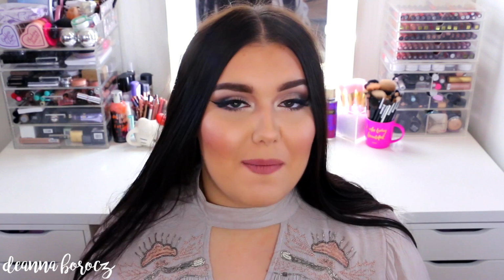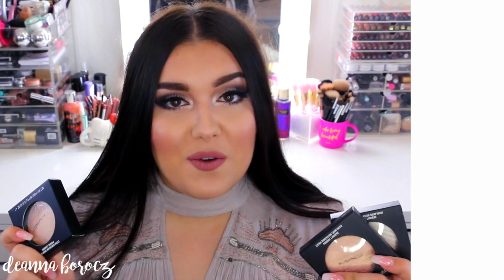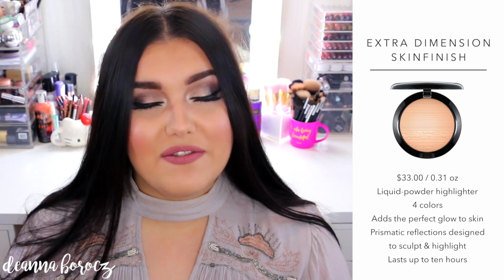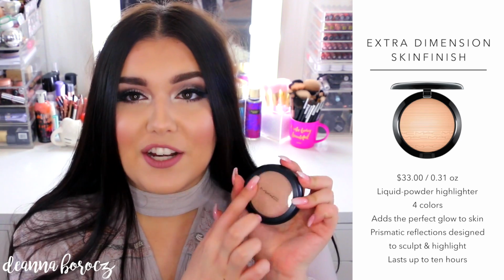So moving on, MAC also released a new collection of extra dimension skin finishes, which are actually some of my absolute favorites from MAC. I think they just look gorgeous on the skin. So they did come out with 4 new ones. I only picked up 3 just because the other one I feel like I wouldn't get much use out of. I actually really like that MAC put these in their regular old packaging. I like this packaging with the clear top so much better than that dome top.